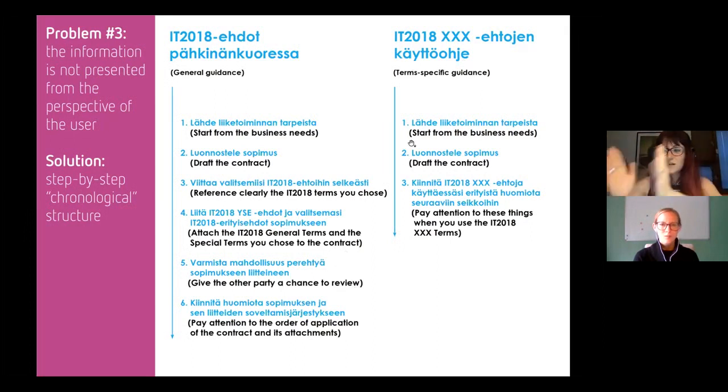And then when you went to the guidance of each of those 10 terms, once again, there was a series of questions: how you draft the content, how you patch it together, and then pay attention to these topics.